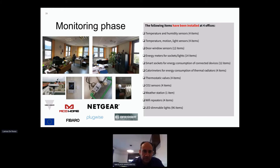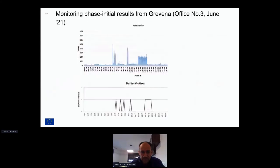Here we have some first results from the monitoring phase. The building is occupied from 9 to 3 o'clock because these are offices of public employees. So we see in the upper picture an increase in energy consumption in this house.